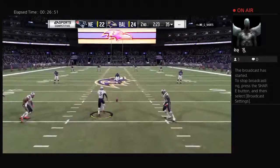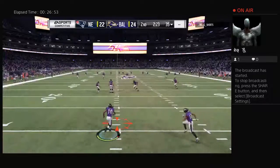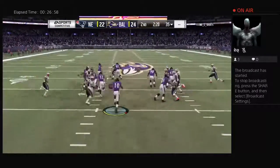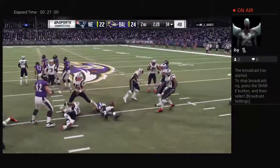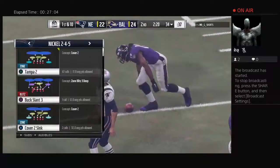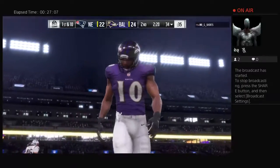Hazekushkilla now out to kick it away. This will be taken about the 12. And a nice job there as he gets this one up just shy of the 35-yard line at the 34. And now Baltimore gets set to take the field.